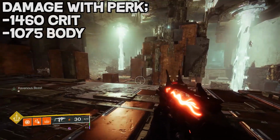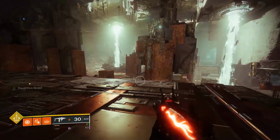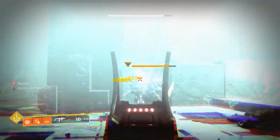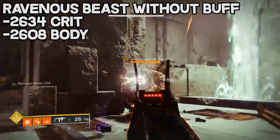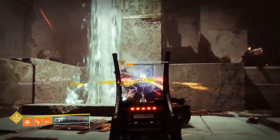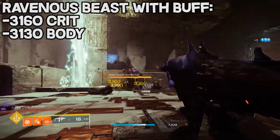Now I'm not gonna lie to you guys, I am a little bit disappointed after that because that was barely even a 10% damage increase. Now after being disappointed, I just could not walk out of this lost sector on an L, so I went back to the boss and I decided to test out Ravenous Beast with Mantle of Battle Harmony's perk, and it was actually surprisingly pretty good.